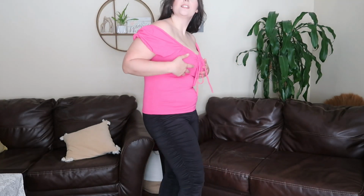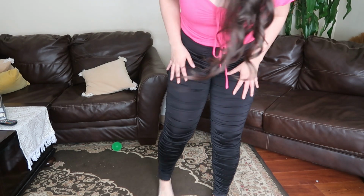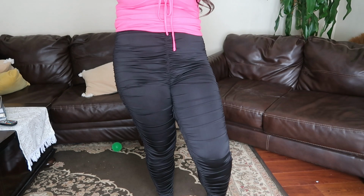Here is the next outfit, and I'm gonna be honest, I just wasn't sure what to pair this with. It's cute, it's full length, okay. I do like it. I don't love it though. All of the pants have that weird ruching. I thought it'd look cute with heels to go clubbing or something.